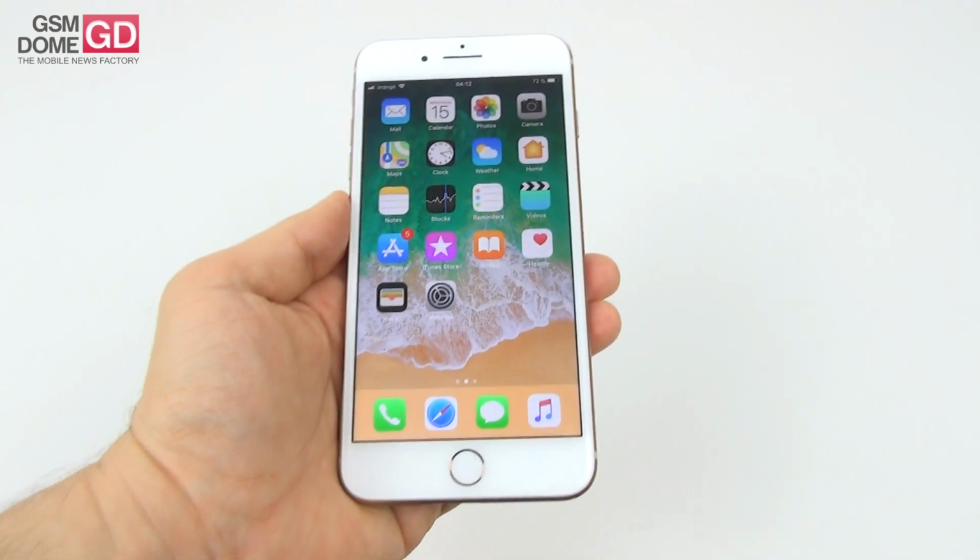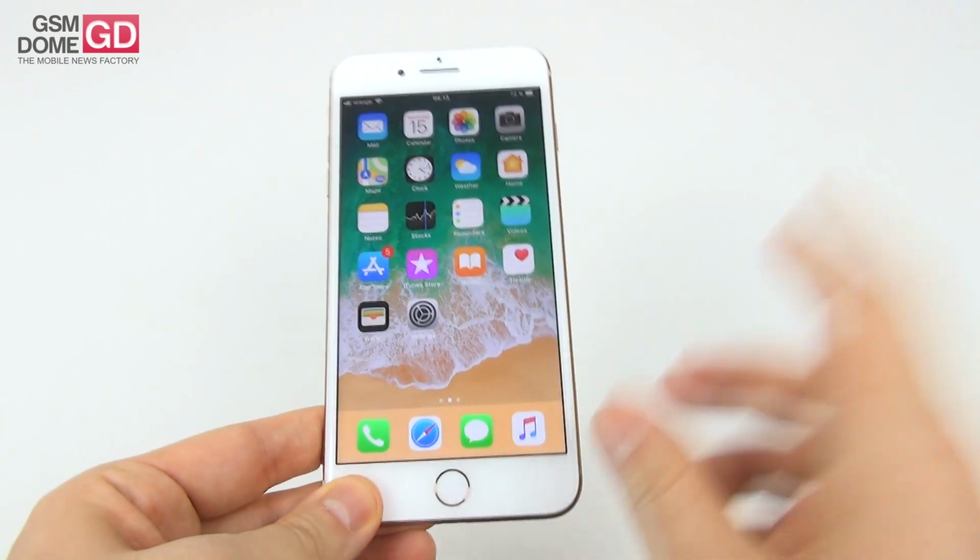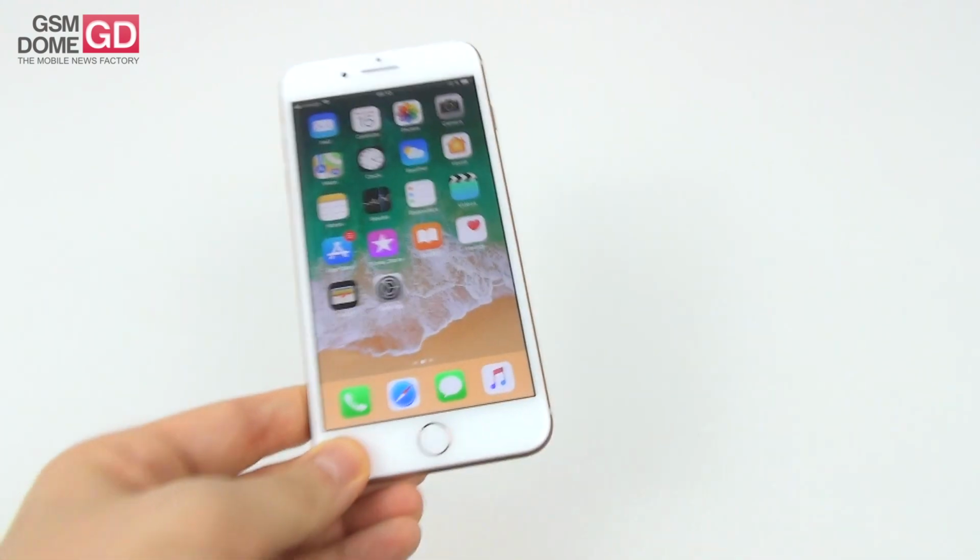But overall, if I had to choose between this and the Galaxy Note 8, if I weren't in the iOS ecosystem already, I would pick the Note 8.